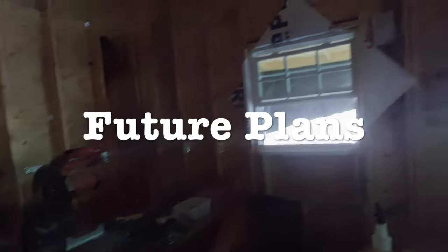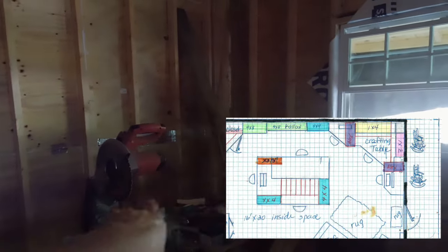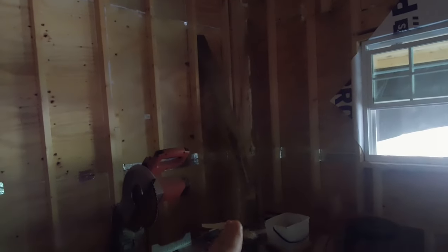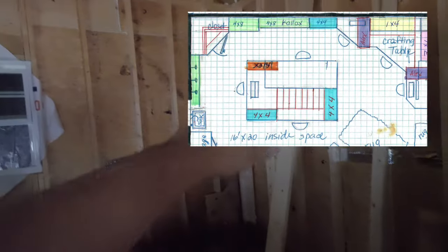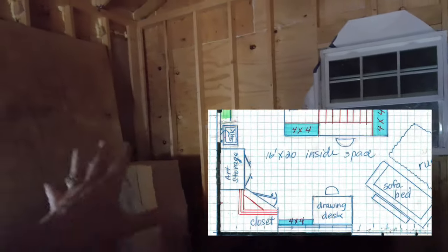If you haven't seen my previous videos, I'd like to share with you my plans for the inside of my crafting cottage. One window at the front, and this will be my corner desk where I do all my paper scrapbooking, card making, and paper crafting. Along here we'll have shelving, there'll be a closet in that corner, and we'll have shelving, a sink, and this will be the art corner.